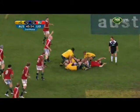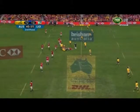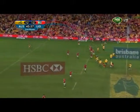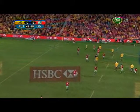As I said, most of those opportunities you could choose to either go outside the winger or kick into the space behind the wingers. So let's have a look at some examples where that was probably the best option. Let's start with Will Genia. He correctly identifies that there's space behind the winger and Folau's in position on the touchline to chase the ball. It was the correct decision, just not good execution.